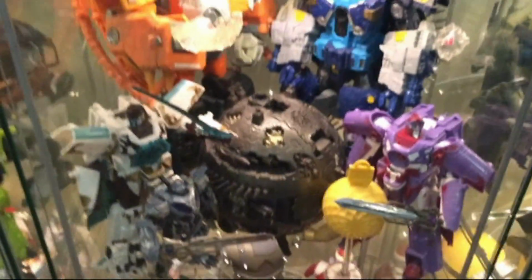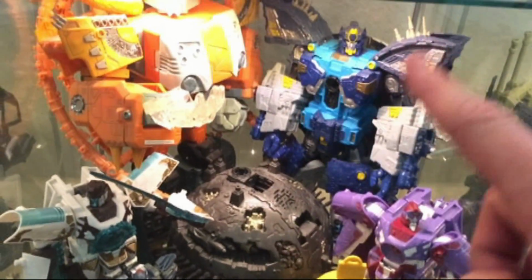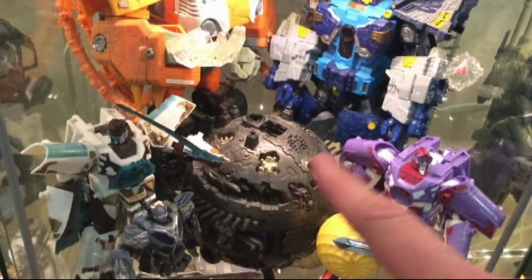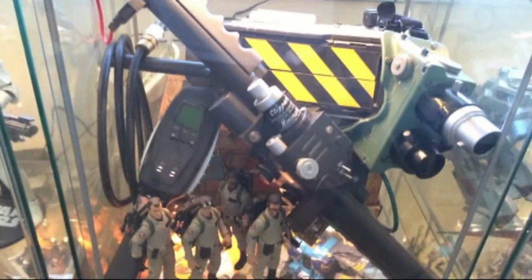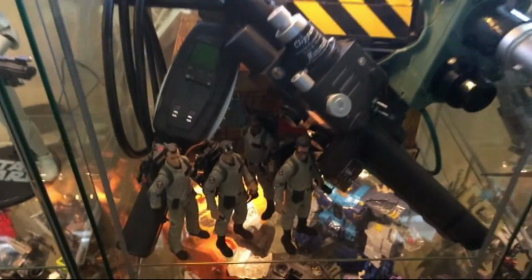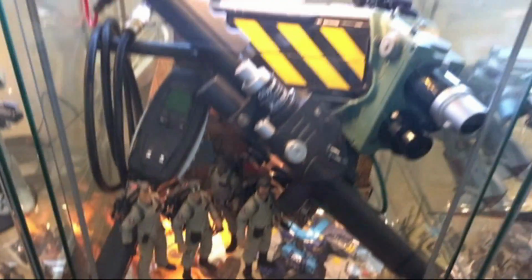I did a little customizing on there. I actually swapped out the different spires. Those were originally on here, and then the blue hands were on there as well, and I swapped them out. There's some Ghostbusters stuff for you Ghostbusters fans out there. There's my figures themselves, and then the various prop replicas that I have.